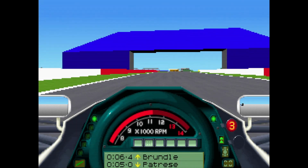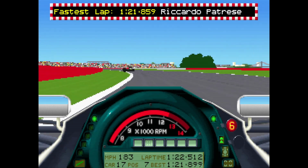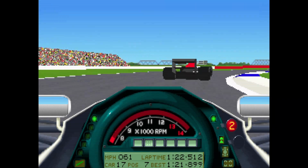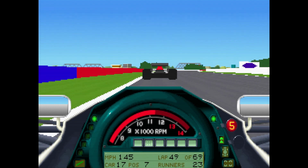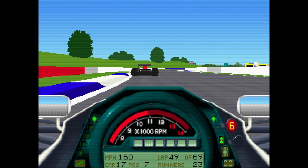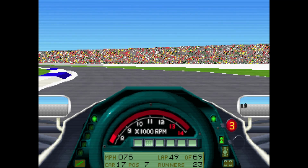Brundle is 6.4 seconds up the road. Too far back. It looks like there's a Benetton and a Ferrari just ahead. It's Brundle. I can't do anything about this Fondmetal yet. Just try and follow it through the chicane and outbrake it into the... This is a tricky place to pass. Just about got away with it. Good.